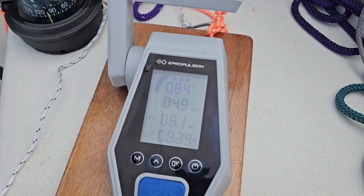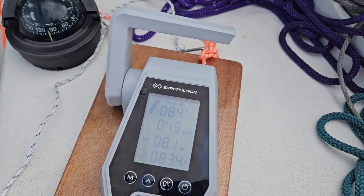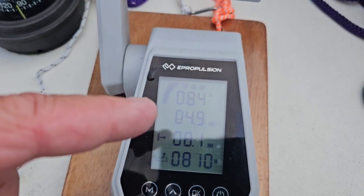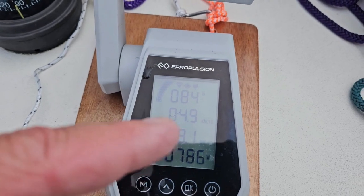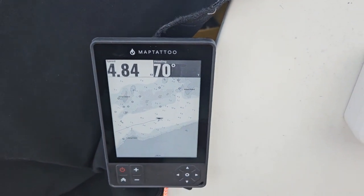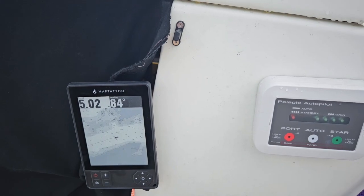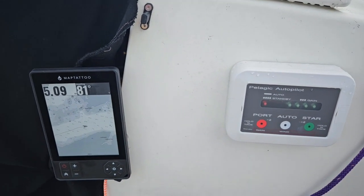I'll take it. So we've done a little over 8 miles of the trip so far. That's that number there. Still pulling about 830 watts at the speed we're going now, 84% battery, and doing 4.9, 5 knots, something like that. Who knows? Maybe there was a bit of seaweed wrapped around the propeller that I didn't see. Maybe that cleared off. Anyway, it's doing pretty good now.